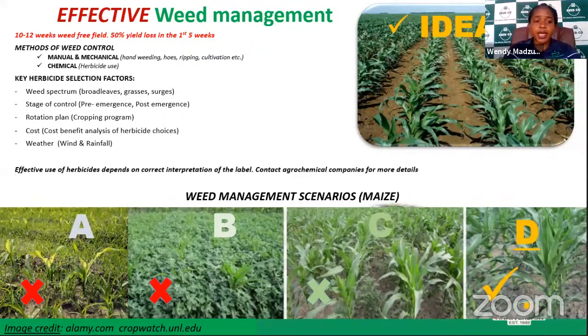It should also be guided by the stage of control. Are you going to come in pre-emergence, post-emergence? Is it a mid-season application of the herbicide? You need to speak to these areas so that you are guided accordingly. The rotation plan. Do you intend to come in with a crop of a similar nature to the one which you were killing when you were applying the herbicide?